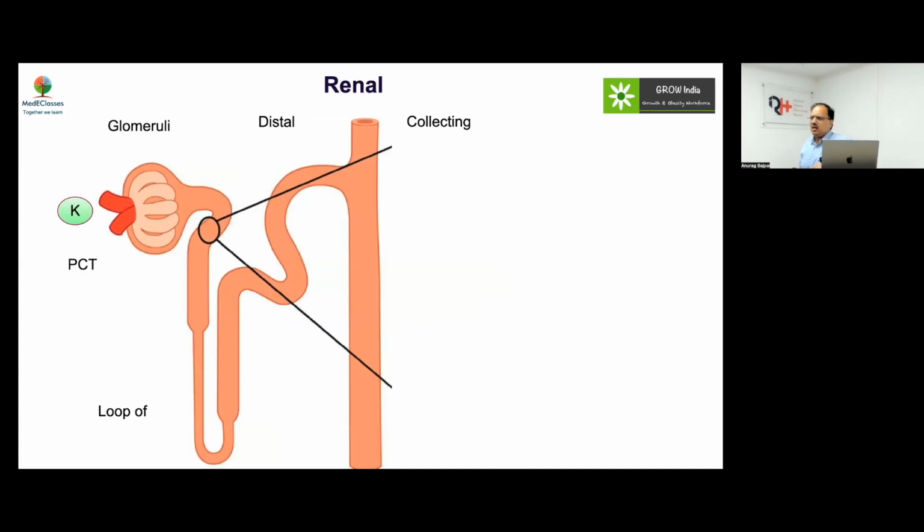Now, since kidneys are the major site of potassium homeostasis, we need to understand how kidneys handle potassium. Whatever potassium is filtered is all absorbed in the proximal tubule. The only potassium which appears in the urine has to be actively pushed out in the collecting duct. So basically, the work there is of the epithelial sodium channel, ENaC, which is regulated by the mineralocorticoid receptor. And this ENaC channel absorbs sodium along with chloride.